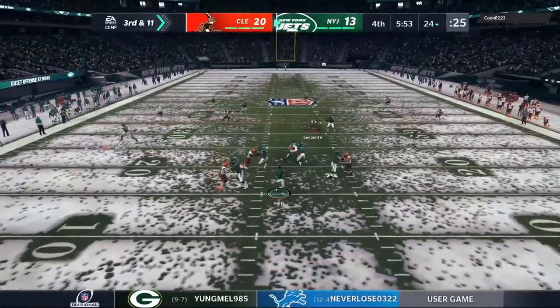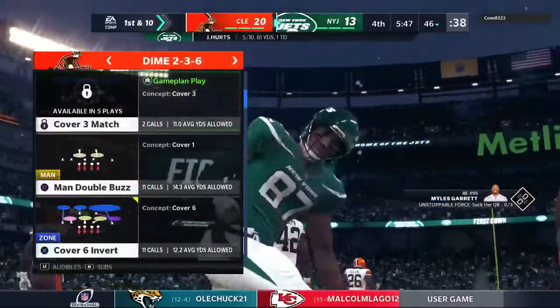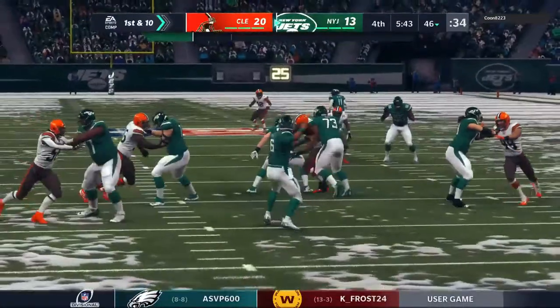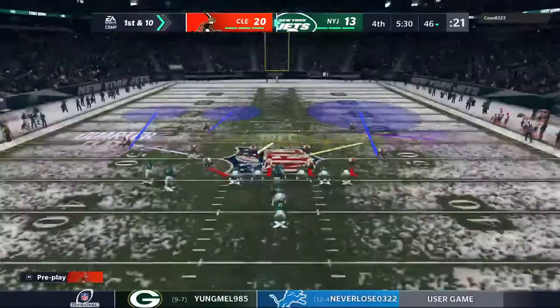Hurts sets up to throw it. Completes it to Samuel. And he is going to have a Jets first down as they're able to get the third down conversion. Well, that's good for a first down. There's a guy who went over 1,000 yards receiving in the regular season, and now he's got his first catch of the playoffs.